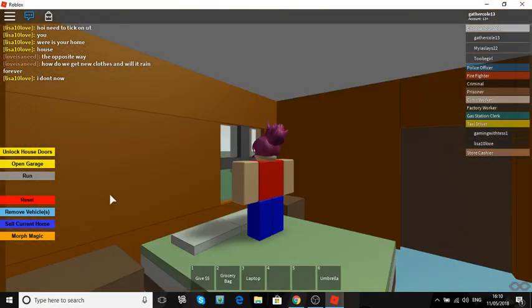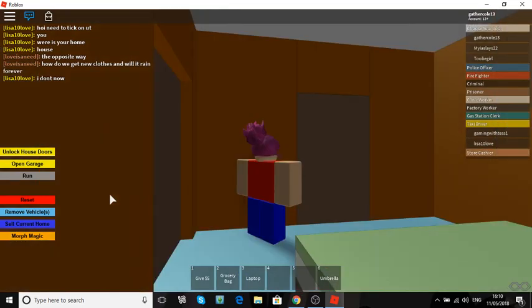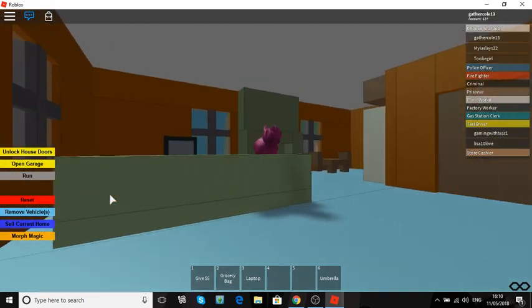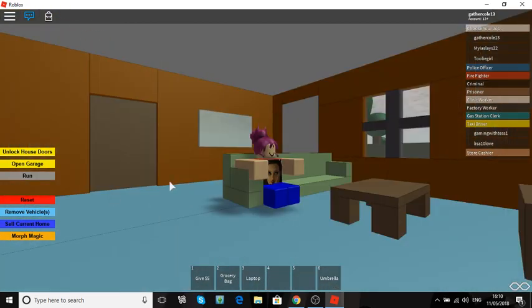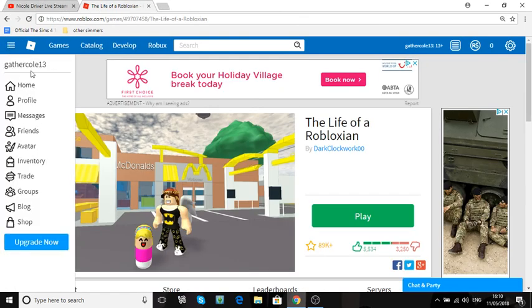What's it? There's a bedroom. I don't know if I should leave that or not. Oh, yeah. It's raining on this one. I don't know what other ones go on.